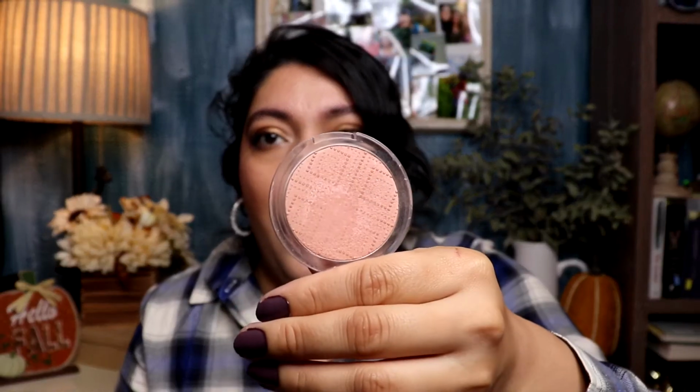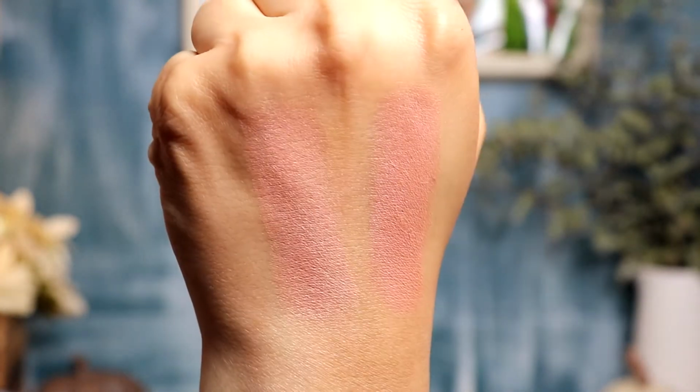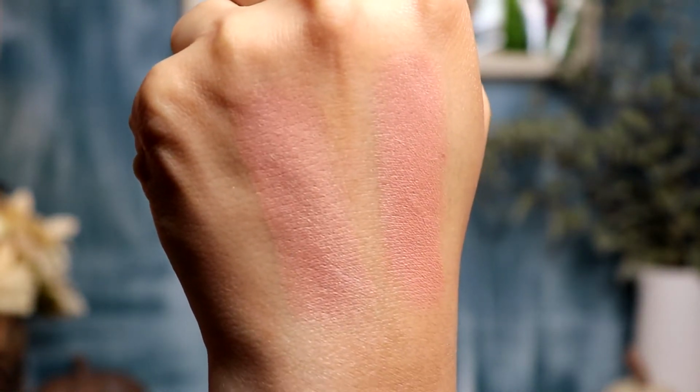Hold on, let me open it. Oh, I almost broke it, you guys. I will keep it right here. And this one has that beautiful sheen. This one has probably one of the most beautiful formulas that I absolutely love, and they're $2.99. Like, these are the most affordable blushes, and they're definitely top 3, to be honest.